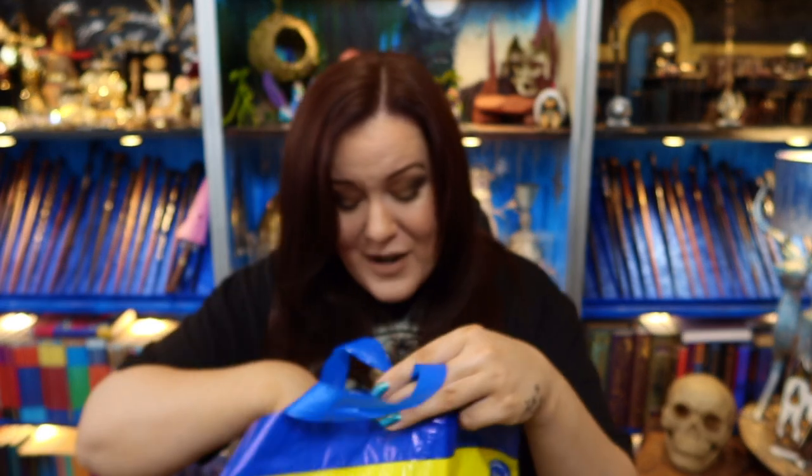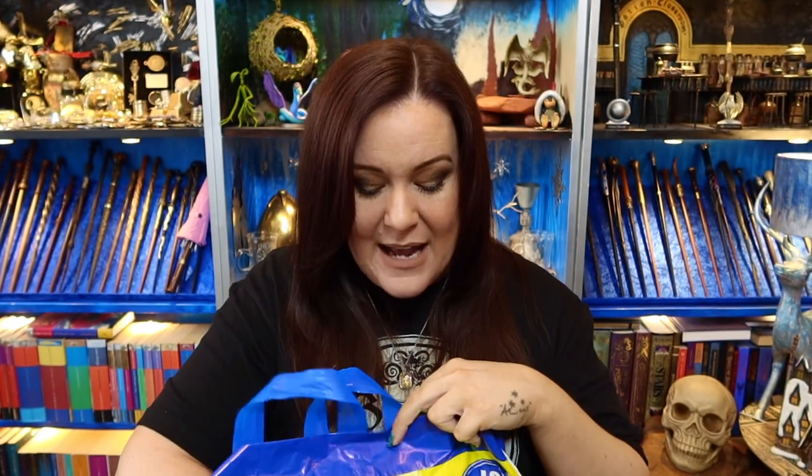So yeah, I've got the receipt here. Was it 27? Yes, £27. I'm very chuffed with that. So all of this could be yours. So let's have a look at what's inside this bag. It's all officially licensed, obviously.